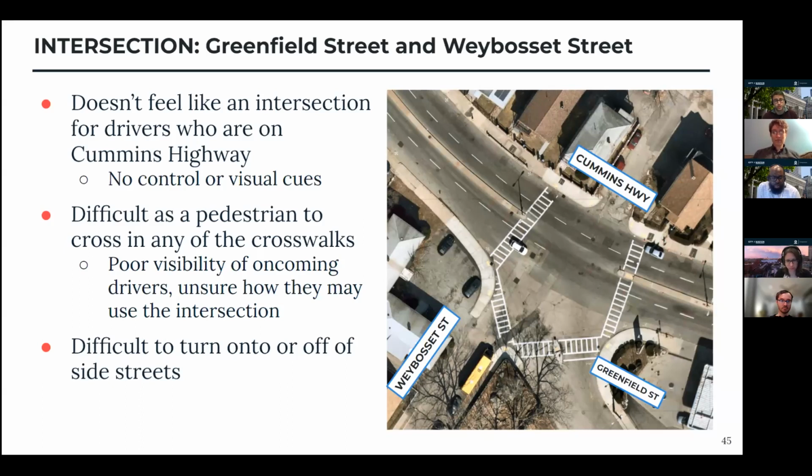And as a pedestrian, it's really difficult to cross the multiple travel lanes and that distance that you see there. For folks who are coming from either way, Bossett or Greenfield, it's really difficult to turn onto or to cross Cummins Highway to get in another direction, just because of the sight lines and the actual dimension, the size of that intersection. Next slide, please.